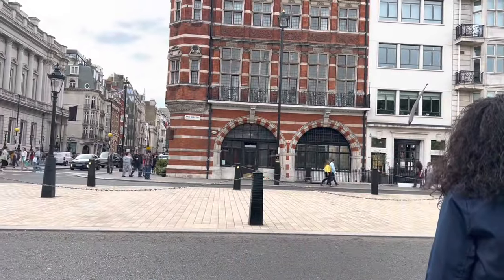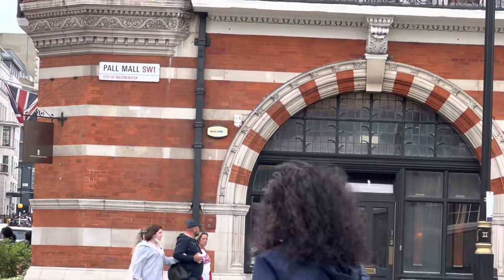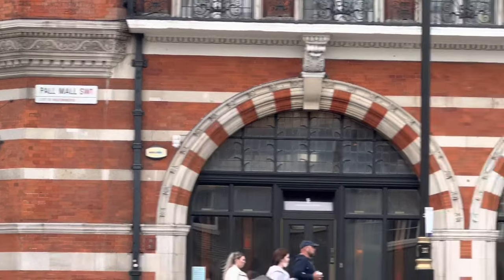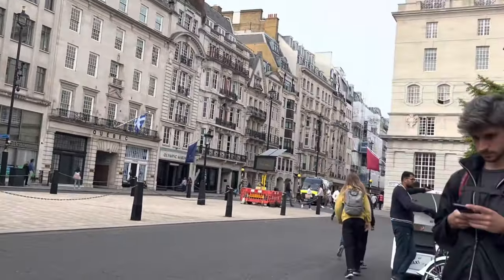Very nice rickshaw. Palmo Street, City of Westminster. So this is the City of Westminster borough in central London.